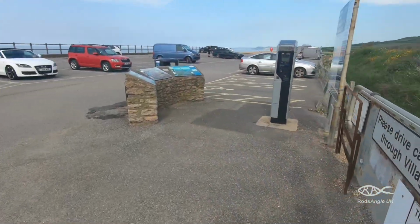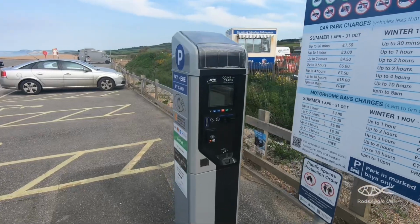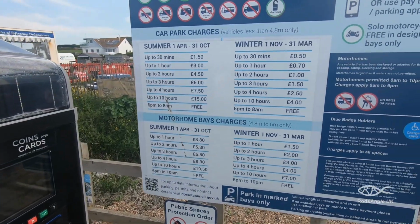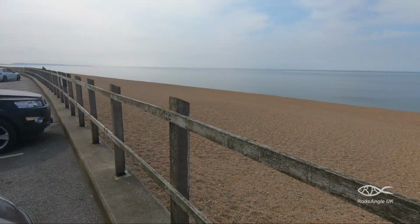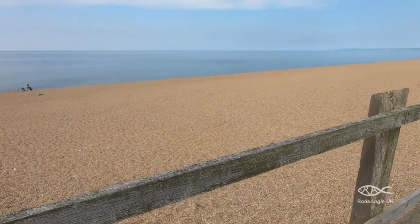However, I'm not that keen on feathering unless I have to, so I'll be spending most of my time fishing on the bottom with ragworm or lugworm. But first of all, I need to pay for the parking, which as you can see is pretty steep. It's £15 if you're staying for over 4 hours unless you're fishing into the evening, when it's free parking from 6 o'clock to 8 in the morning.